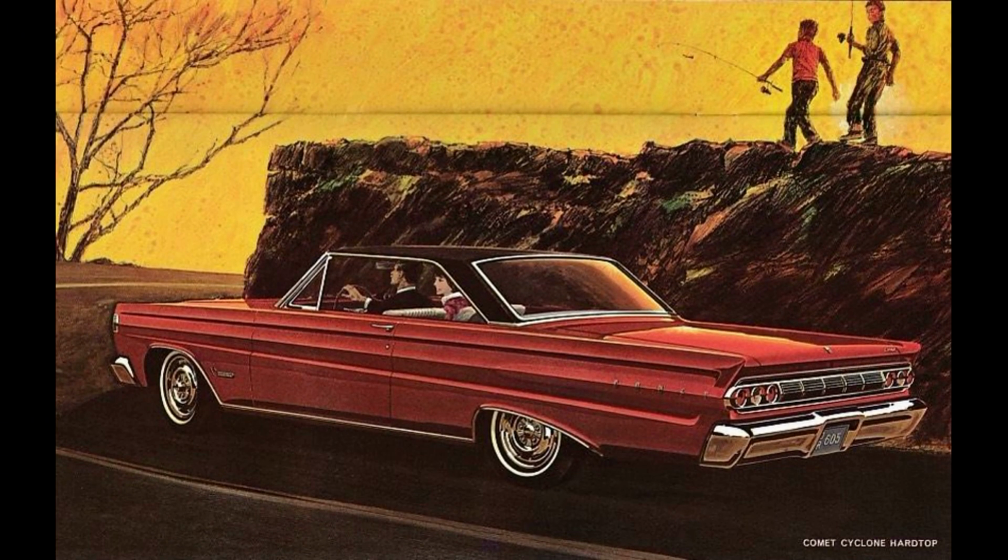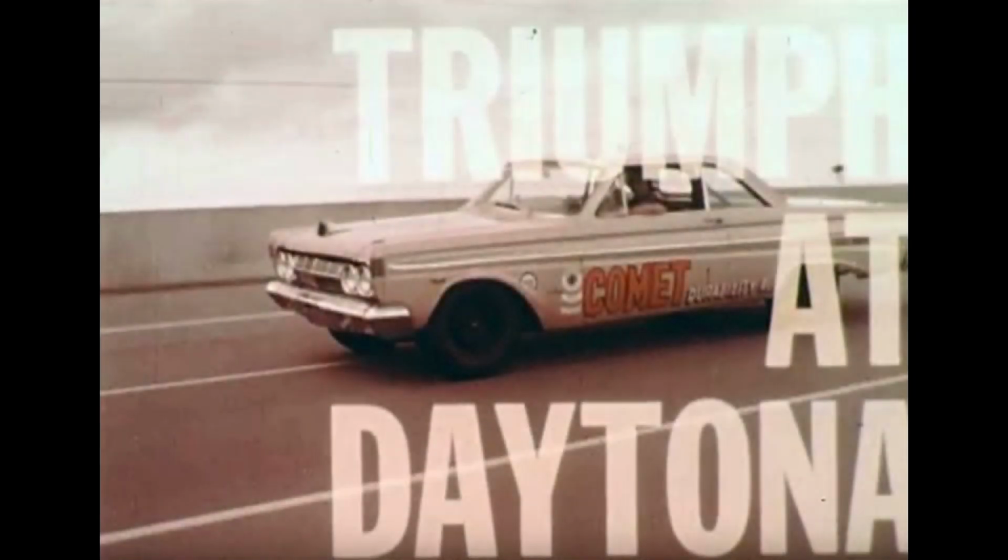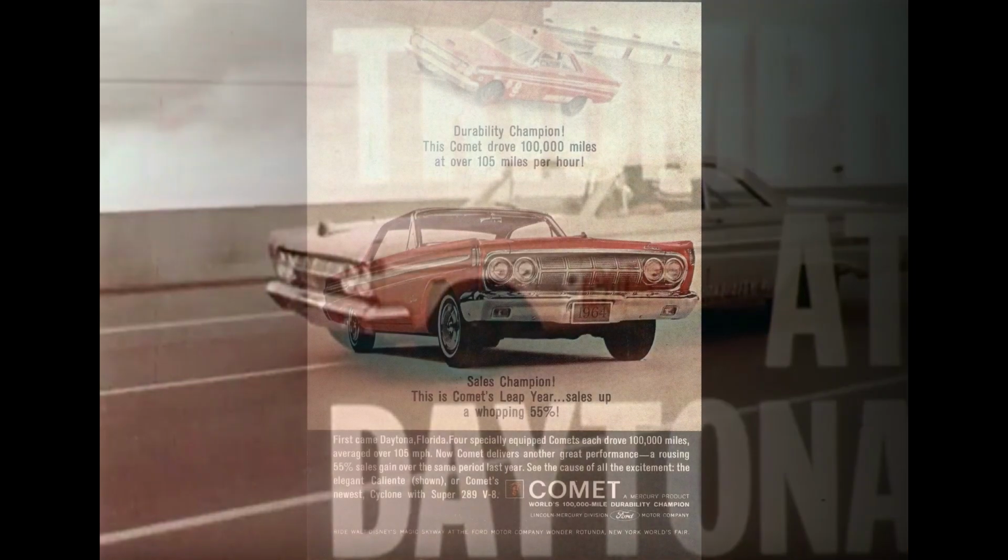The 1964 Comets turned out to be excellent sellers for Ford. One of the main reasons that so many people bought them was because of Mercury's assault on the Daytona Motor Speedway, where 5 specially prepared Caliente hardtops participated in the Comet Durability Run, where Mercury set out to prove that their newest model was indeed a reliable car.